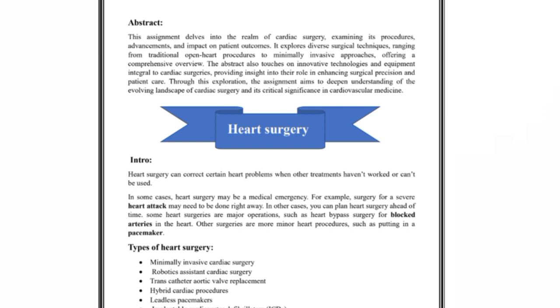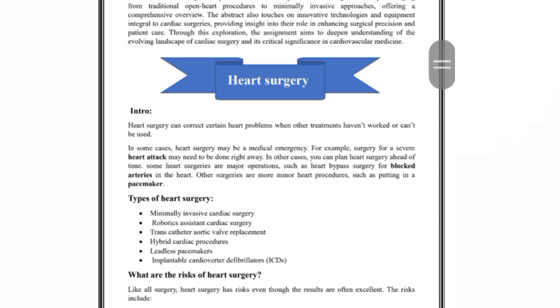First, I'll explain the intro. Heart surgeries can be performed whenever we get a heart problem or whenever our heart does not function properly. In some cases, heart surgery may be a medical emergency. For example, whenever you get a heart attack, that's an emergency situation, and you need to get surgery done in order for your heart to function properly.